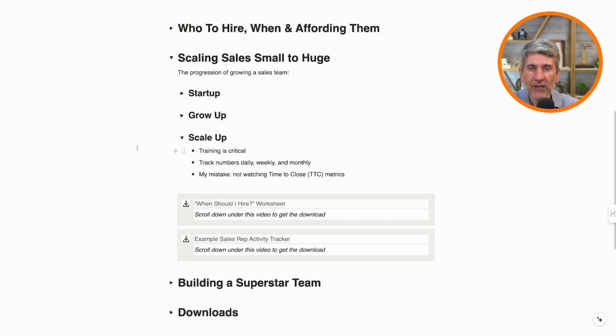So we always think about compressing the cash cycle. And this is one of those things that sales teams and founders who haven't done this before often miss, that it matters how long it takes from each step. So I don't want to beat the horse to death, but I do want you thinking about time to close. It matters. Track it. Two worksheets for you that you can click on.